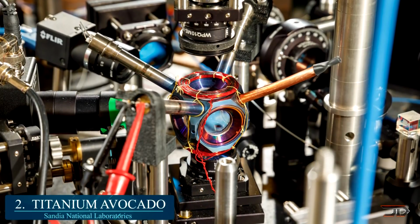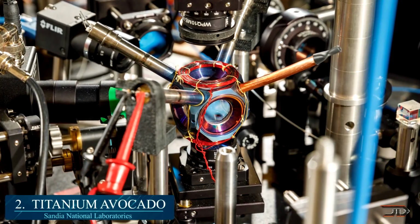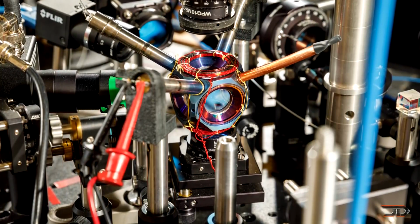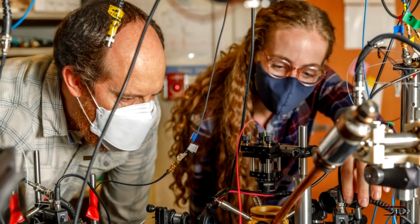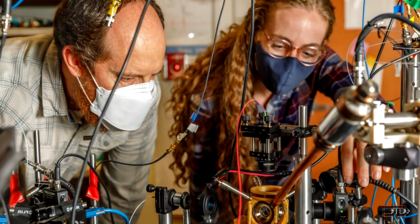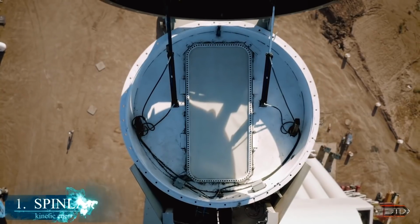Moving on, we get to the titanium Avocado. This vacuum-sealed chamber acts as a core for next-generation navigation systems that don't rely on GPS. The chamber is made out of titanium metal and sapphire, and this blocks out impurities such as helium gas. A combination of accelerometers and gyroscopes measure rotation and movement. In turn, this can tell the position of the machine. One day this could rival GPS accuracy, but the prototype is still being developed and commercialization is still 5 years away.